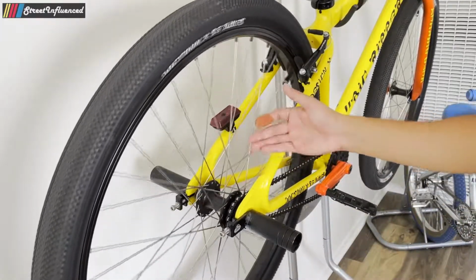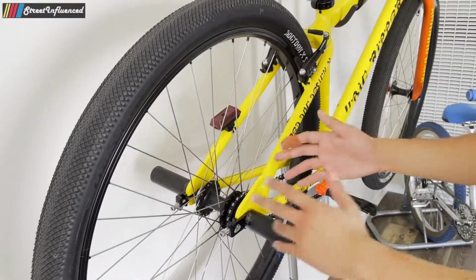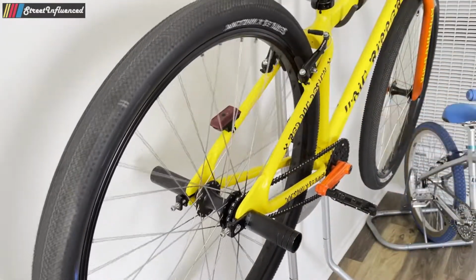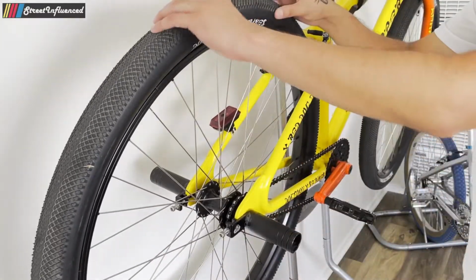So why can't they put a logo on the hub? I feel like that would make the bike look so much better. I personally like hubs when they have logos on them. It looks way cooler. And then we got a double wall 29-inch rim, Dogtown SC Bikes collab tires. These tires, in my opinion, are pretty comfortable.